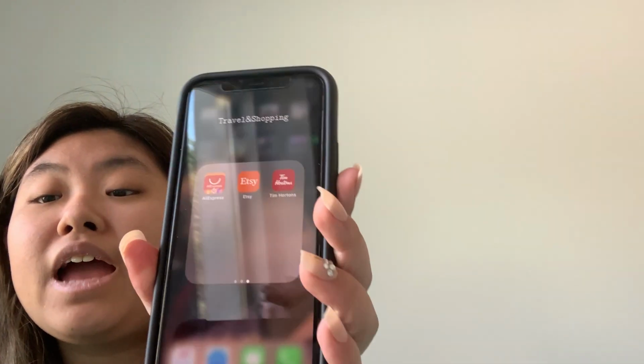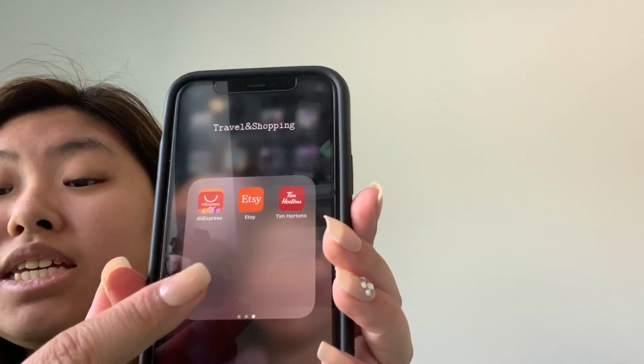Next over I have AliExpress, Etsy, and Tim Hortons. I love my Tim Hortons. I love my Timmies, and I love getting them. Yeah. So that's my travel folder.